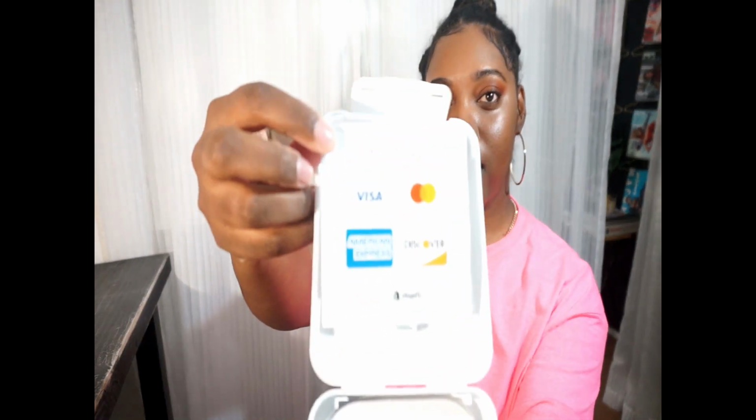So this is what it looks like. It comes with a little sticker right here that shows what you can pay with, which is always good for pop-ups. You can just take the sticker, place it on one of your signs so people know that you accept cards. And this is what it looks like. This is just the safety case, so none of your things get damaged.